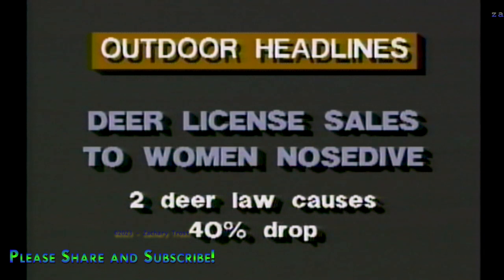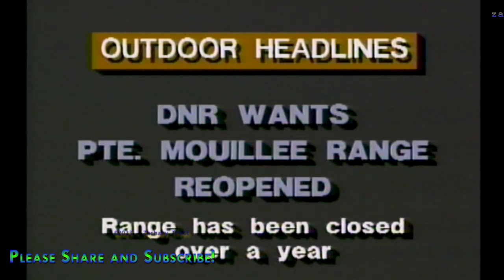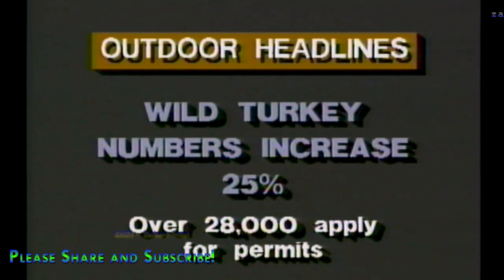Bait and sport shops in the North Country had reported a drop in license sales to females during the early part of the gun season. The DNR is advertising nationally for a vendor to reopen the Point Mouillet shooting range. The range has been closed for over a year and was one of the very few places left in southeast Michigan where a hunter could sight in a gun. And preliminary indications are that turkey numbers are up at least 25% in the northern lower peninsula. Turkey permit applications are also up 25%, with over 28,000 hunters applying.